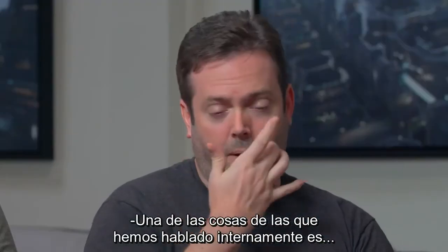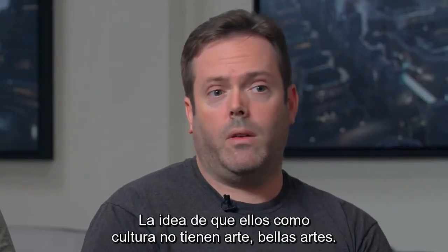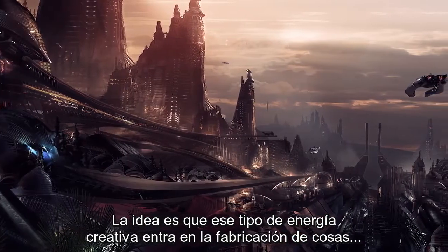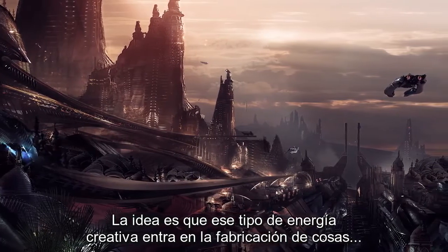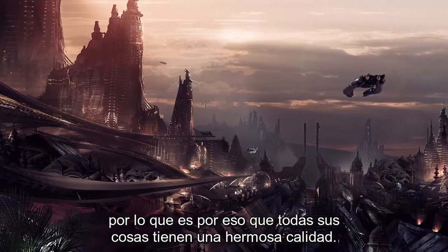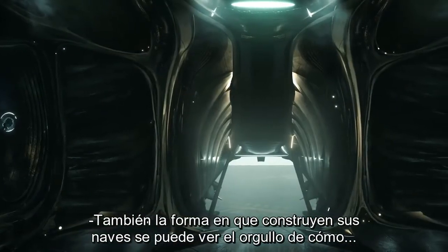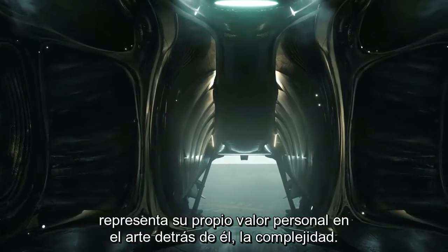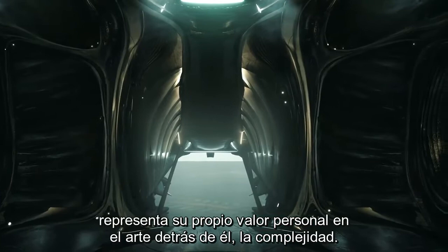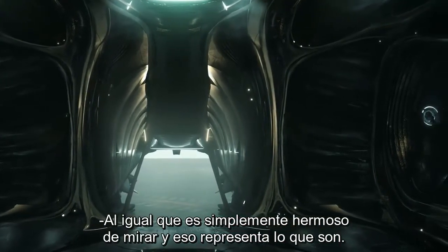One of the things that we've been talking about internally was the idea that as a culture, they don't have fine art, but the kind of creative energy goes into the manufacturing of the thing. So that's why all their stuff has a really beautiful quality to it. And also the way they build their ships, you can see the pride in how it represents their own personal worth in the artistry behind it, the intricacy. It's just beautiful to look at, and that's because of how much it represents who they are.